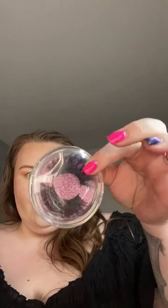Yeah, they are. I've got another set here which are huge. Look at those. I've got to cut them down to size because I've got massive eyelids. But yeah, these are from Doll Beauty. And incredible. Again, thank you, Doll Beauty.